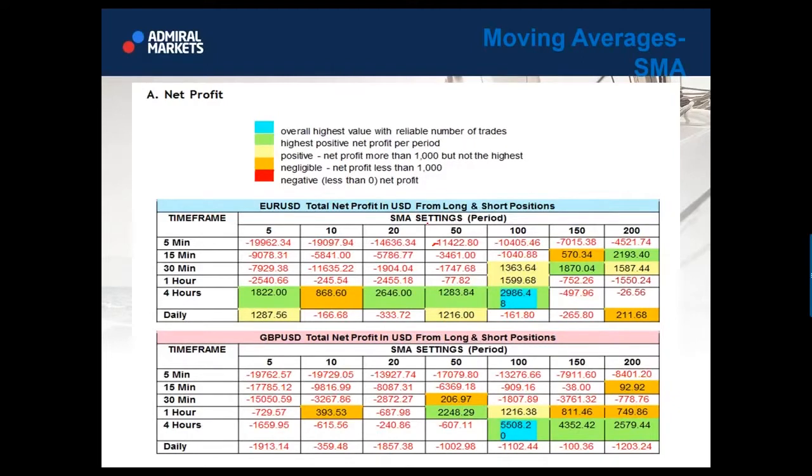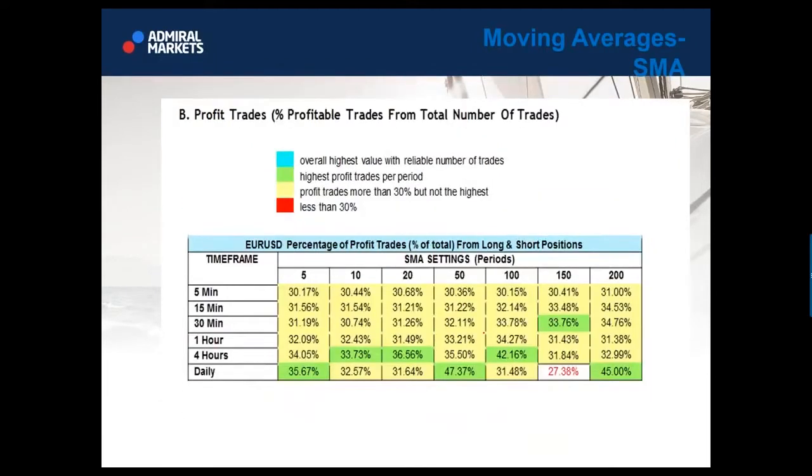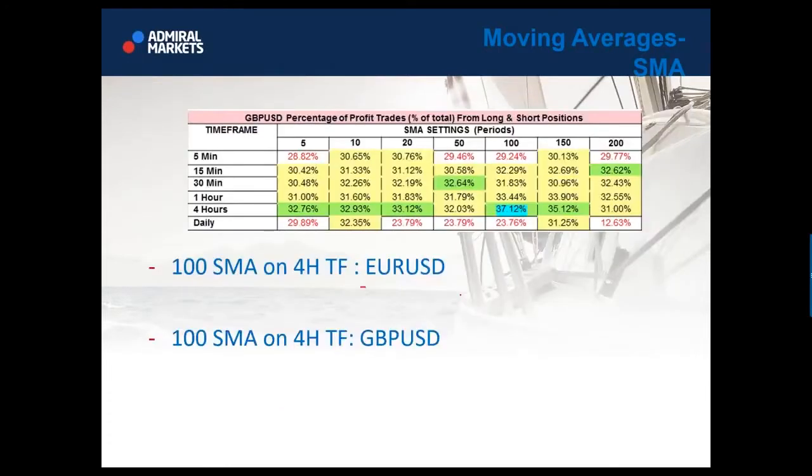Also, euro-dollar percentage of profit trades from long and short positions. Again, there were some profitable trades on every single time frame, but most of the time it was again 4 hour and daily. So the conclusion is that 100 SMA works definitely the best on euro-dollar on the 4 hour time frame, and 100 SMA on the 4 hour time frame works the best on GBP dollar. I don't want to crunch the numbers now and read through all of them, but you can just snapshot this and take a look later.